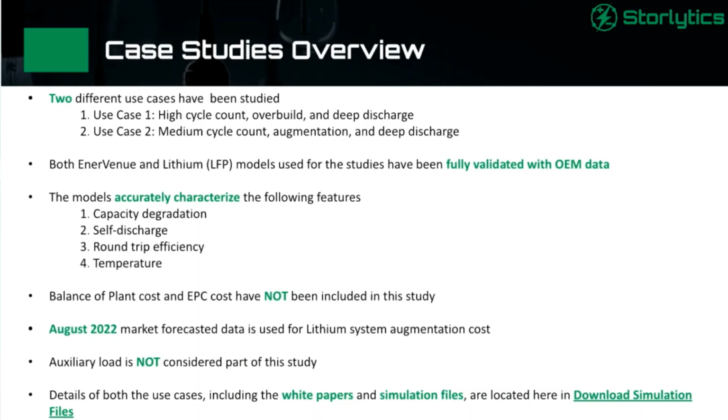Use case 2 is relatively less amount of cycling. So we have around 1.75 cycles, and then you have augmentation for lithium system, but Enervenue is still overbuilt because you don't really need to do any augmentation for Enervenue.